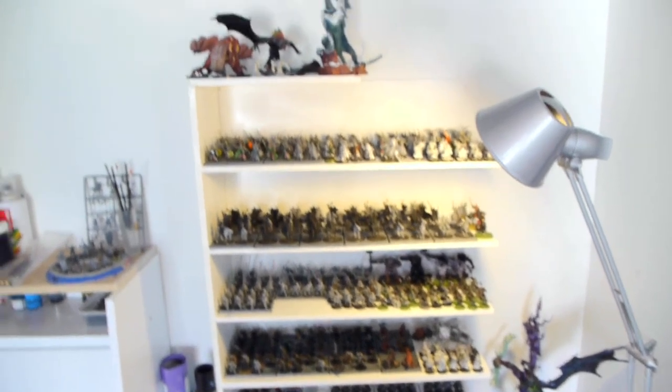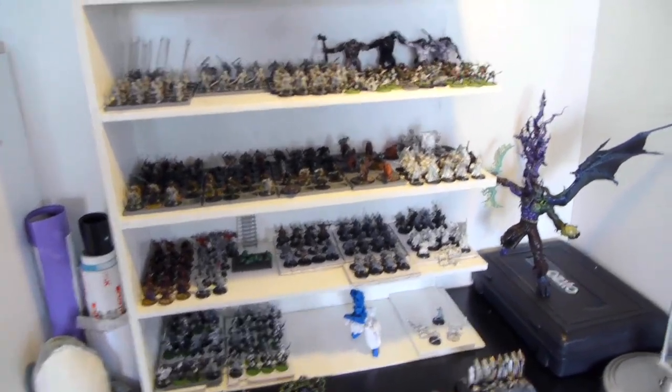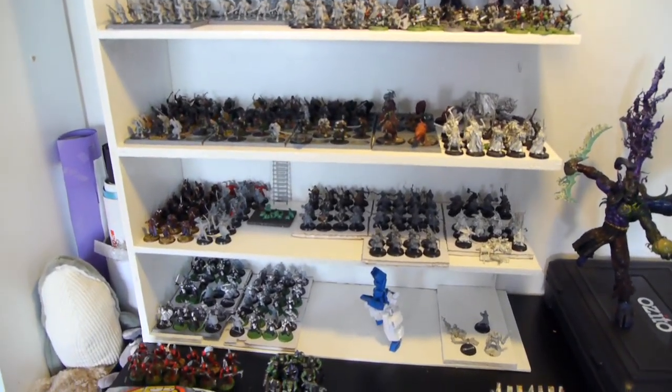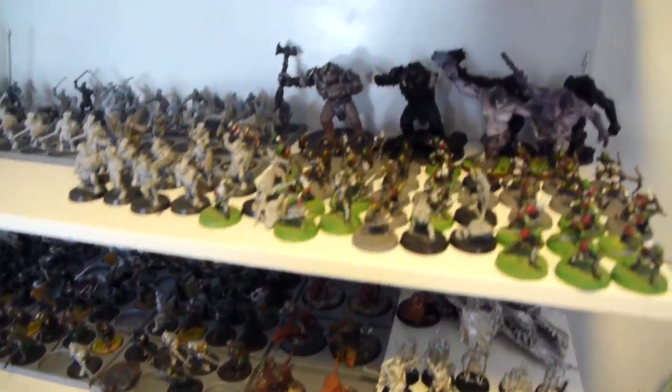where you see on the shelf all of these War of the Ring models sitting here waiting to be loved. But I love looking at them. So it's not overwhelming for me right now to have these all on the shelf, unpainted, or some of them painted. It's just fun. So that's cool.